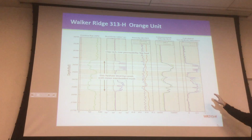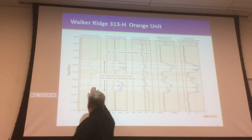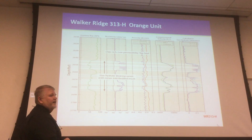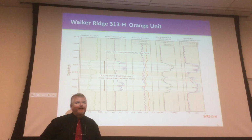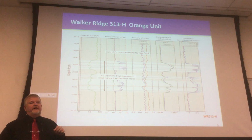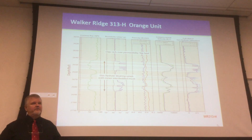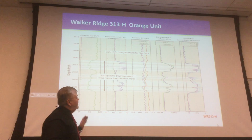What we found was a low gamma ray zone, thick sand section, about 50 meters thick. Sorry, this is long country, 50 foot thick. We have very high electrical resistivities. Hydrates are an electrical insulator, just like oil and gas. Believe it or not, you can use Archie relationships. You can use many configurations of normal well log evaluation techniques to characterize hydrates.